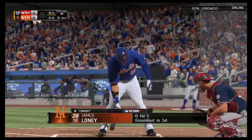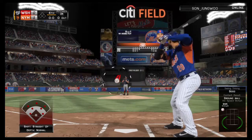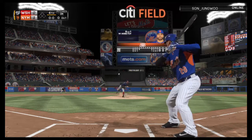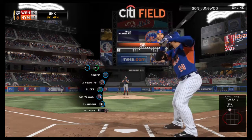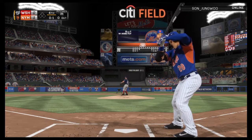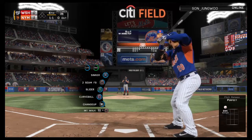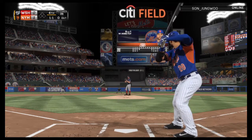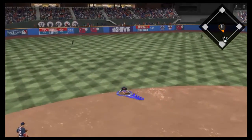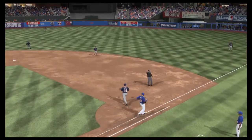James Loney is set to lead us off in the home half of the fourth inning. Here in the fourth, first baseman, number 28. Swing and a miss on the sinker, 0-1. Nope. Off the plate, 1 ball, 1 strike. To short, hit hard. Drew's got it. And a rather easy first out.